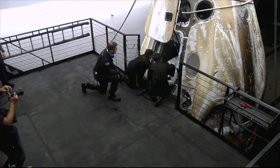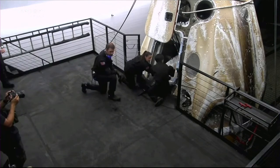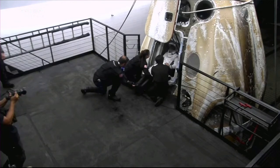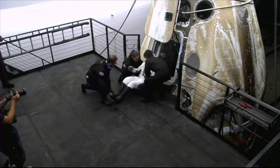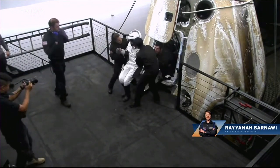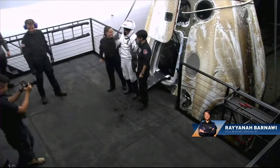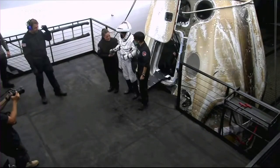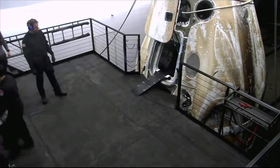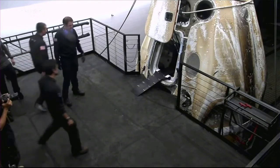And actually, on the right there is Axiom's flight surgeon, our lead Ax-2 flight surgeon, Michelle Hong, assisting our mission specialist. That looks like Rayana Barnawi, egressing a Dragon capsule. Little help up. Yay! Nice little photo opportunity. A little celebration right there. Again, super impressive to me that these crew members are just walking off after being helped up.